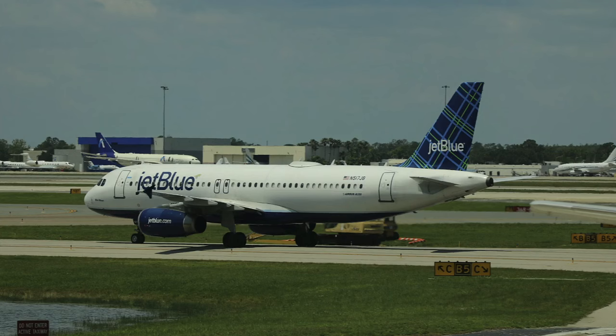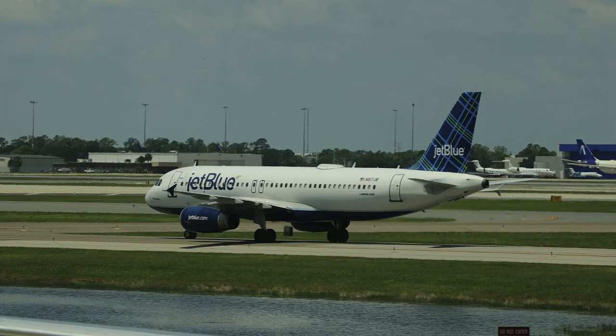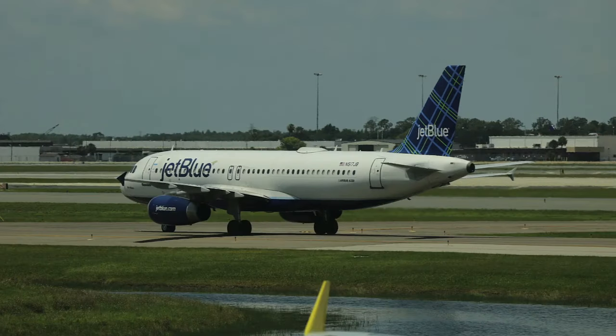But luckily with those landing aircraft, they did taxi back by and the haze finally went away on those. So that's what you're seeing right here with this JetBlue A320 in the Tartan, rather. That's not high rise. What was I saying earlier? Apologies, guys. So looking good on that aircraft right there. Quite an awesome looker.